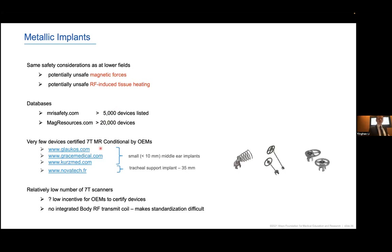And there's very, very little out there at the moment on 7T. So here's just some examples. And these are really small devices, typically middle ear implants. So they're so small that they're made of titanium alloy, so there's no magnetic forces on them, and there's really no possibility to get hot from RF-induced heating. So it is fairly limited.